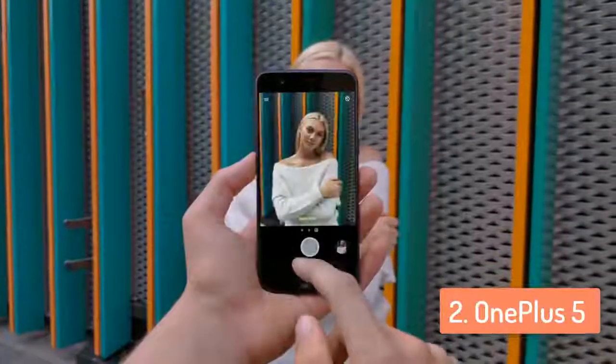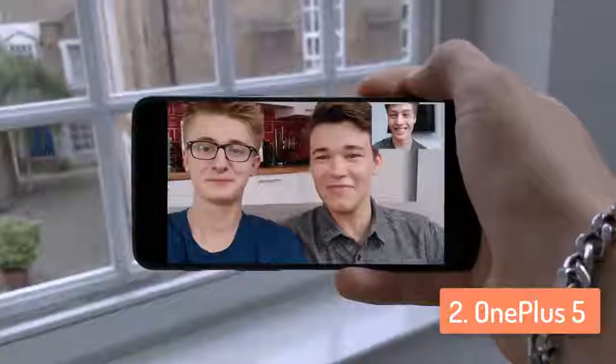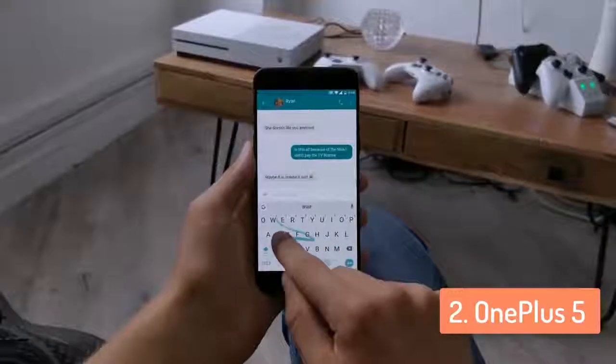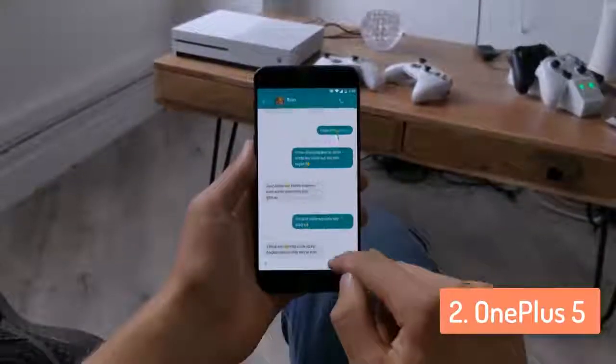I personally love the design of this smartphone, especially the black version. It shows the fingerprints too much, but when you clean it, it definitely looks stunning. So if you decide to buy this phone, go with the black color version.